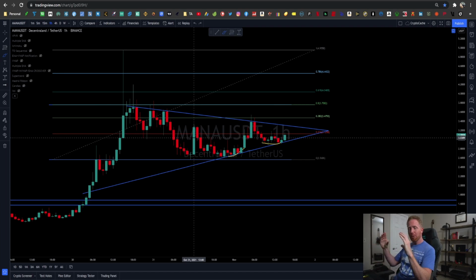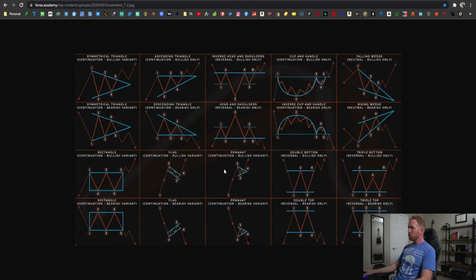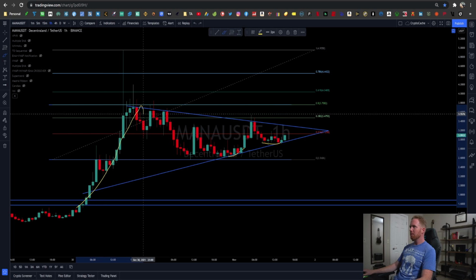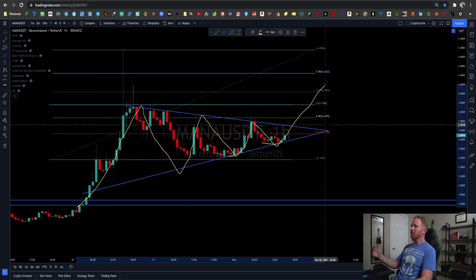What it's doing now though is essentially working itself into a type of pennant pattern. And if you're new to pennant patterns, you can take a look here and see it should look something like this. So it's a pennant, continuation bullish, right? The pattern is coming up and working itself into a channel, okay? So the likelihood of it breaking out to the upside, I think, is much higher than down.